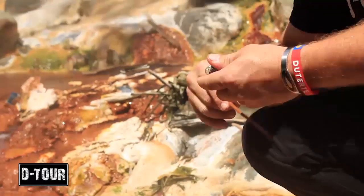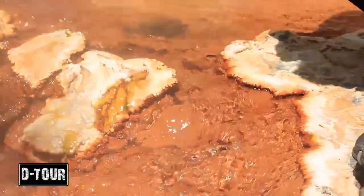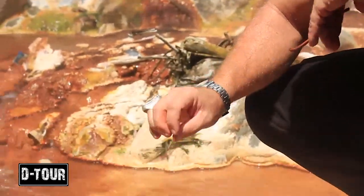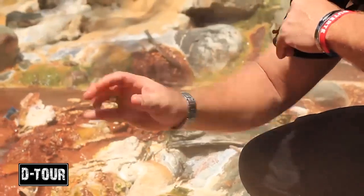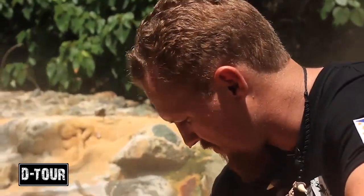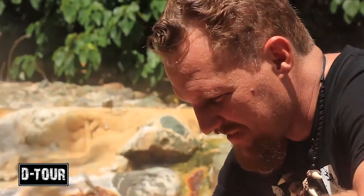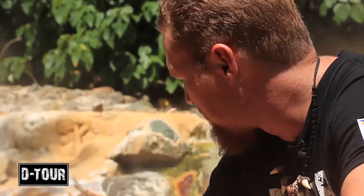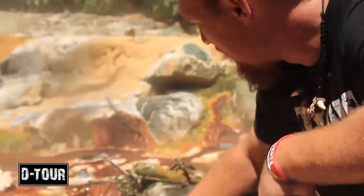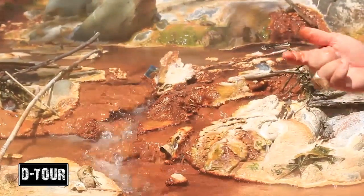Now, the other cool thing is because of the sulfur content in the water, whew, that's hot. If you were to actually leave this ring in the water for a while, it would actually turn the ring black because of the sulfur content. Enjoy the steam. It's like a spa. See that one over there? That right there is another leak that's been covered up by it. Guys, I got a blister from it.